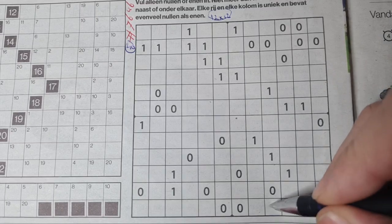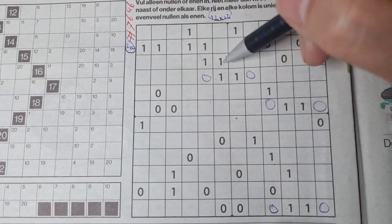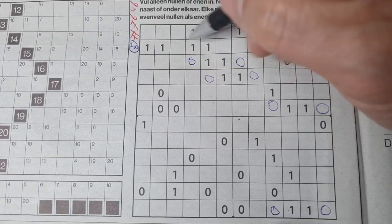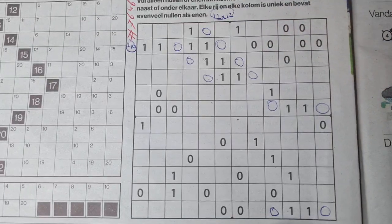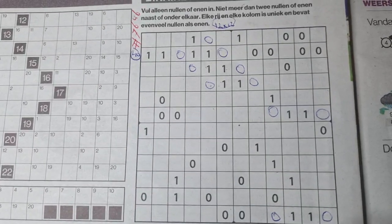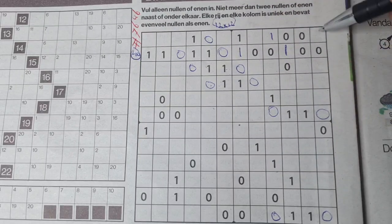Number 1 here. Double 1. Now the double O's. Double O, here 1, there 1.